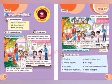2. Where do you live, Eunice? I live in a village. It's small. There are trees and farms. I can play with the animals on the farm. Daddy, can we visit Eunice's village? Yes, we can. There are many different places in Egypt.